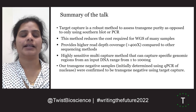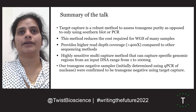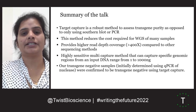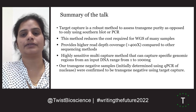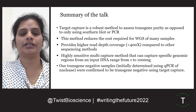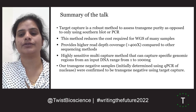Just to summarize my talk, target capture is a robust method to assess transgene purity compared to Southern blot or PCR. It is very useful where the integration is partial, if the regions are outside of the PCR assay, or partial regions are integrated in the genome. This reduces the cost compared to whole genome sequencing, and the coverage of these specific regions is really high, more than 400x. Typically, you do about 30x coverage for whole genome sequencing. And it's a highly sensitive multi-capture method that can work with input from 1 nanogram up to 1,000 nanograms. Our transgene negative samples were initially tested with qPCR first, then the transgene negative status was confirmed again using the target capture method.